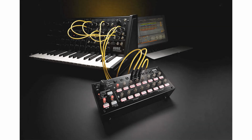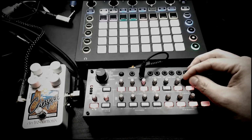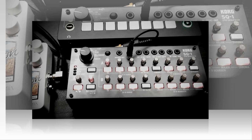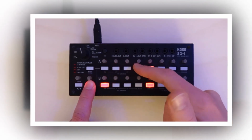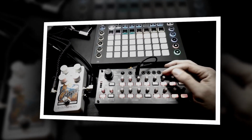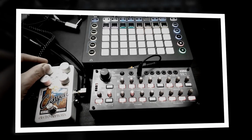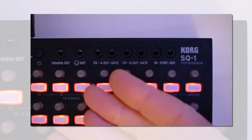Choice of sequences and outputs. With the SQ1, you can send 2 8-step sequences to different outputs or combine them into a single 16-step sequence. So it's great for executing simple ideas, but for most live performances, you'd probably want to own a few of them. Features include reverse playback, step jump to any step, active step to turn steps on or off during playback, and slide to change the voltage gradually between steps.